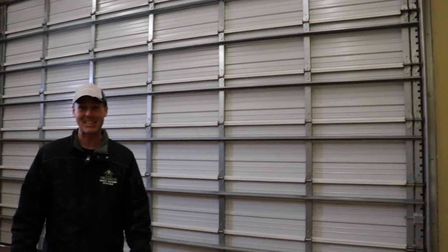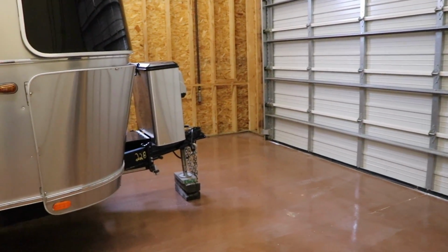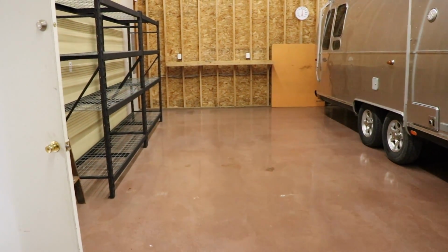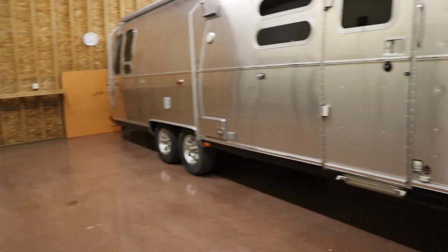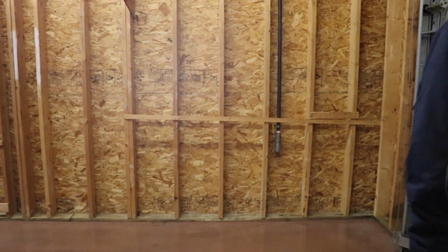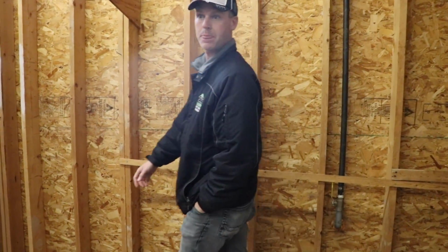It's really, really nice having this. Yeah, it even has the epoxy floor in here. But, I mean, there's plenty of space. We can walk around the Airstream right now. There's space on the other side that we'll probably build a rack for the wood about in this area.